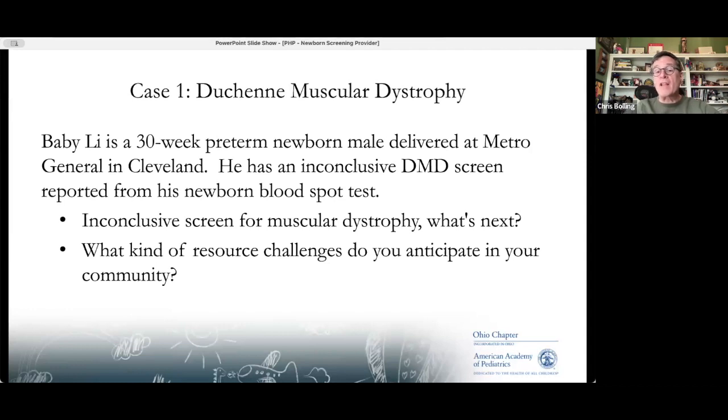You're right, the big challenge it looks like is going to be trying to sort out those false negatives and false positives. Dr. Mitchell, did you have any thoughts on this also?